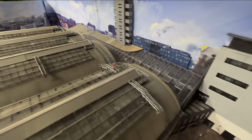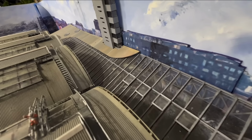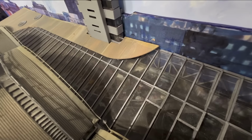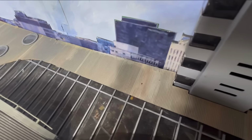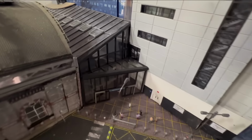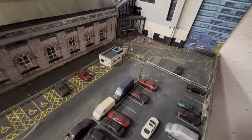This area here is the station concourse, a bit difficult to see, but you can just about make out there's a cafe just down there. If I was to take you across a bit further, there is an escalator going down. You probably can't make that out, but there is an escalator going down to the lower levels and out to the street level. And that comes out into the car park. It is all a bit dusty at the moment.